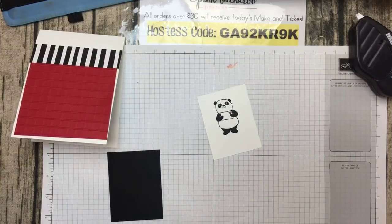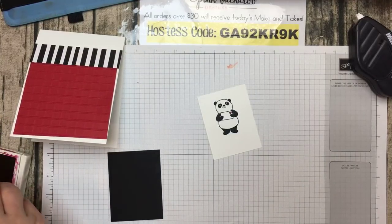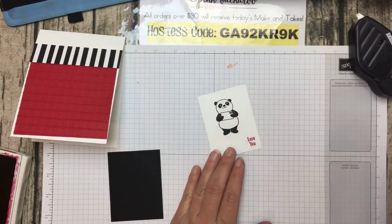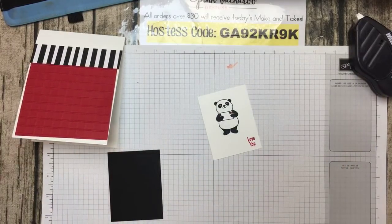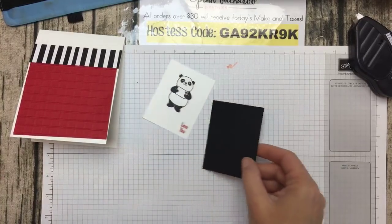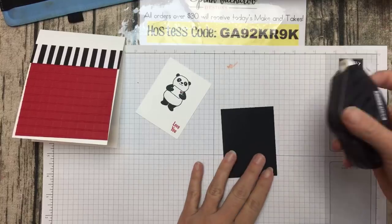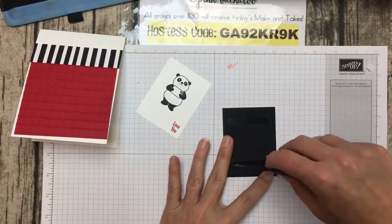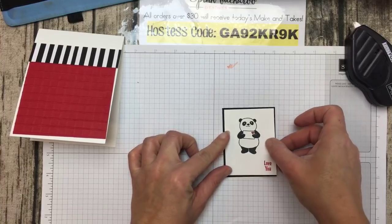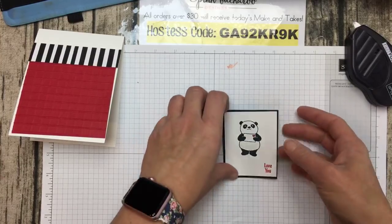And we're going to stamp that little sentiment that says, love you, just there in the corner in Real Red. I do want to point out that I used Real Red instead of Cherry Cobbler because I think that the light Cherry Cobbler blend is closer to Real Red anyway. So that's why I chose Real Red.